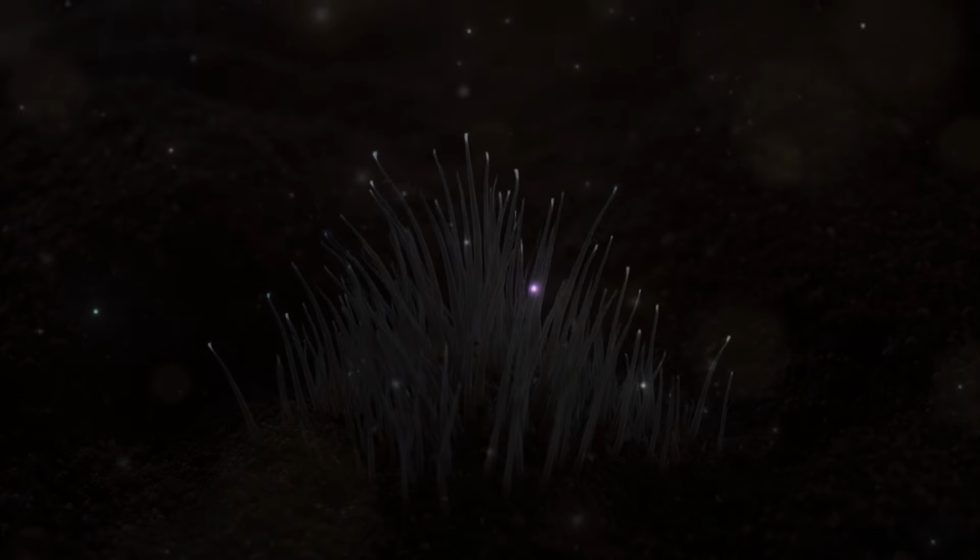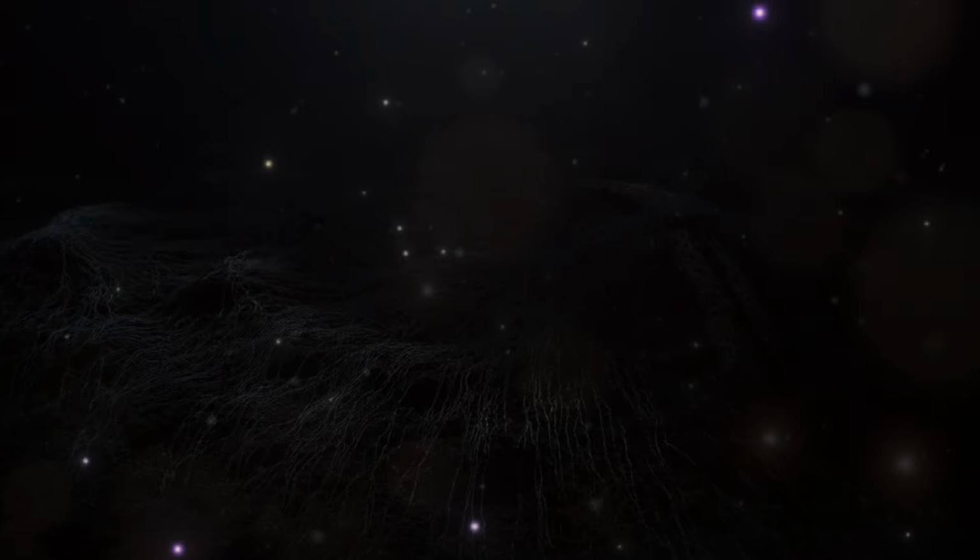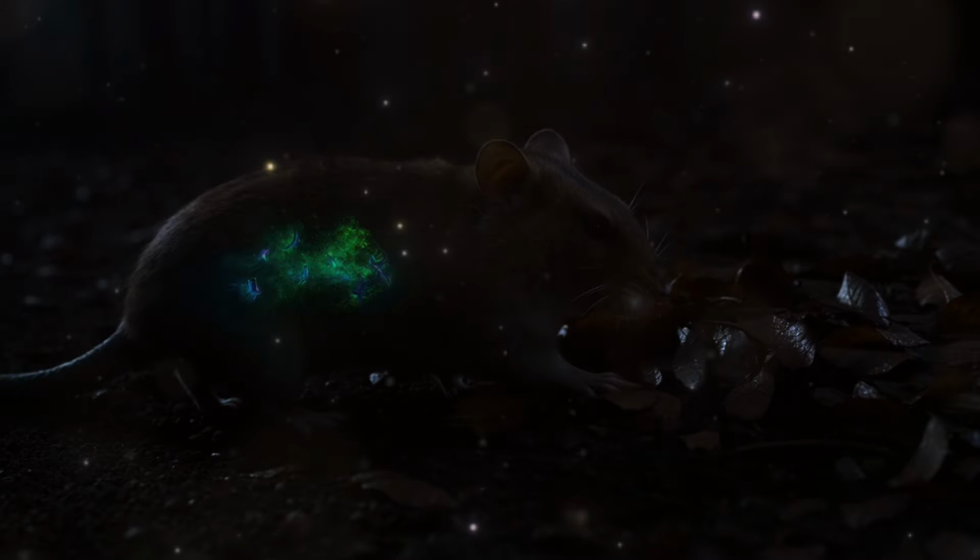The microbiome of the soil produces its own kind of chorus, not sound, but chemistry, a constant layered production of compounds that together constitute the smell of healthy earth.